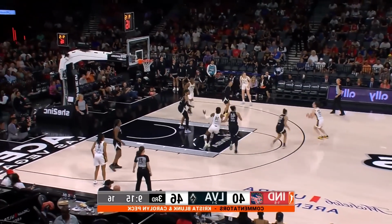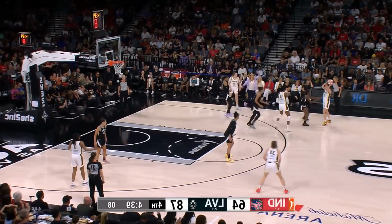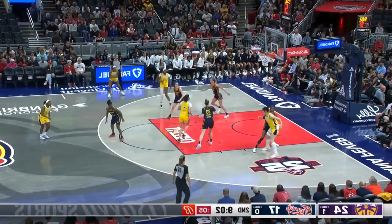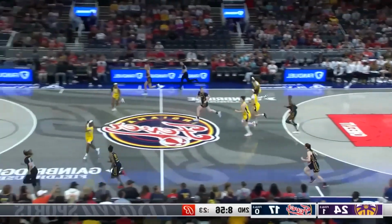Top 4 scorers at the college level here in this one, Caitlin Clark, and now back-to-back buckets. Fagbenle, I love it. Pretty with the finish. And Hamby had a clear out. Giroux turns, ducks in. Fagbenle stays with her. Blocked from behind. That was Clark.